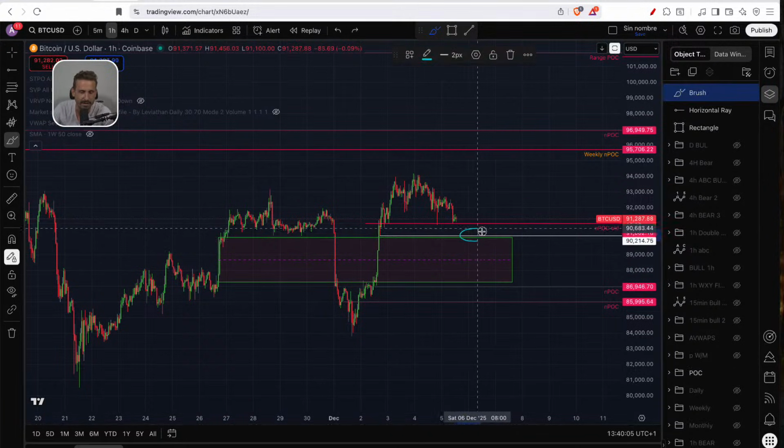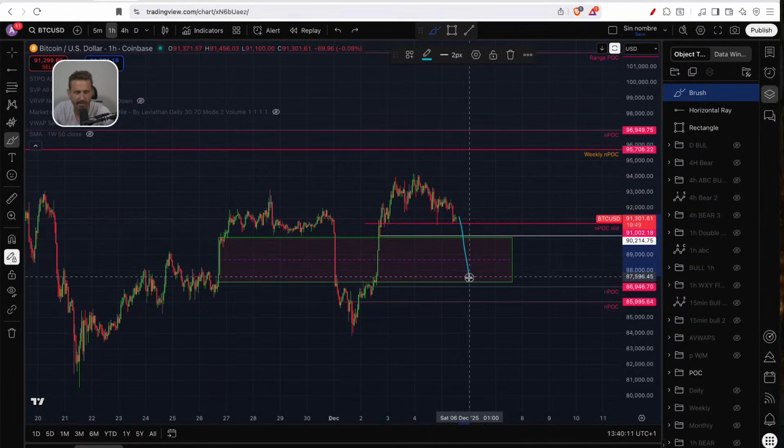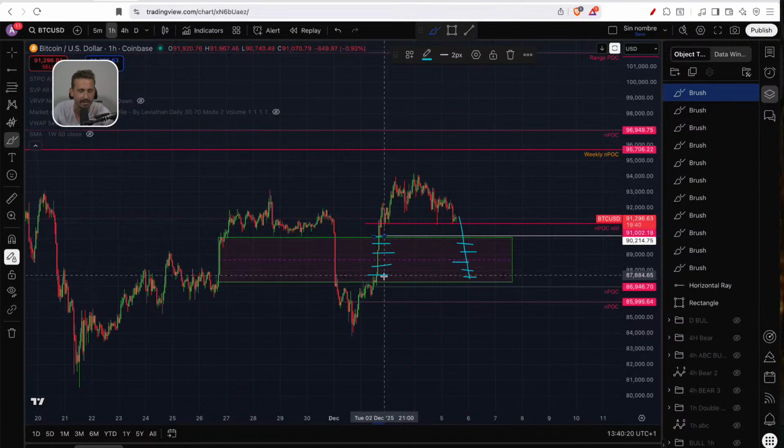So this is a zone of interest for me. 90,200. We break down from this level. Chill out, chillax. I do not want to participate here, just like I did not want to participate in shorts anywhere in this zone, as explained on Monday or Tuesday it was, right? The breakout happened throughout Tuesday.